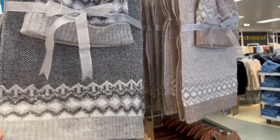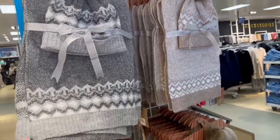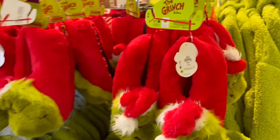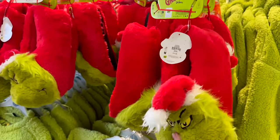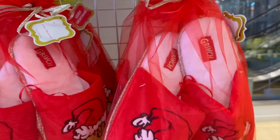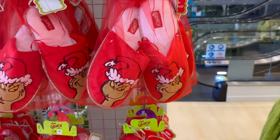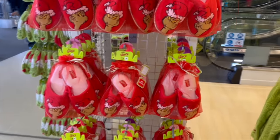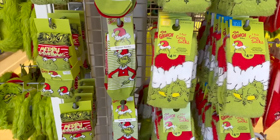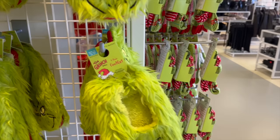Look, these are nice. Scarves and hat set, £13. Two different colors to choose from. Oh, I almost missed these Grinch slippers, £11. I think I prefer these ones, although the other ones are funnier. £7. I wonder what other Christmas slippers they do. We'll have to find out in a minute. Cozy socks. Oh, more Grinch slippers. You have Grinch feet.